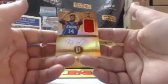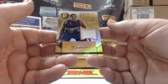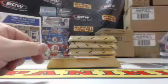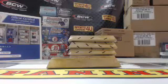Rookie jersey autograph, 94 out of 199, 76ers, KJ McDaniels. Rookie gold stripe jersey autograph, 68 out of 199, for the Suns, TJ Warren. Last card, box one. Autograph, 59 out of 79, for the Rockets, Vernon Maxwell. Mad Max, we used to call him.